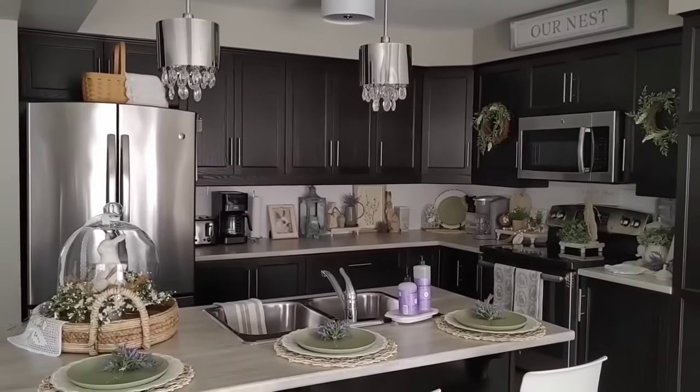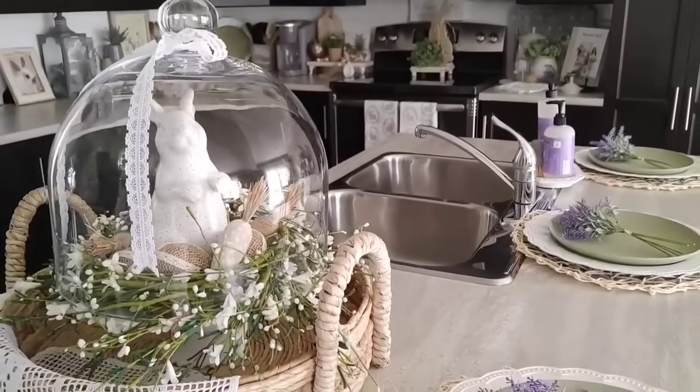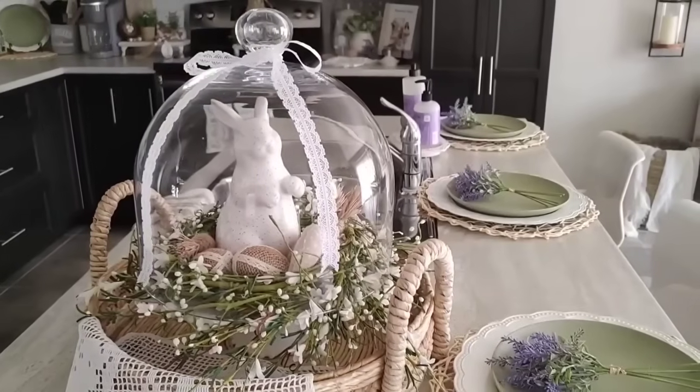I wanted to carry that purple and green, white and cream look into the kitchen. I love this cake stand. I actually added a cute little bunny, some carrots and eggs, and it's one of my favorite pieces in our kitchen.